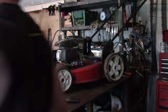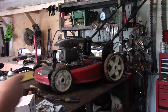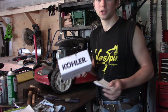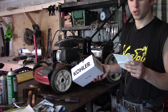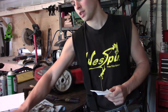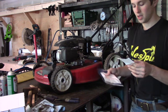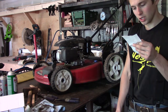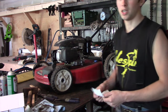If you give me a second here, I'll tell you what it actually cost me. To buy a new manufacturer-specific carburetor for this lawnmower was only $29. And while I was online ordering a new carburetor, I also ordered a new air filter. And the total of everything shipped to my door, including tax, was $36.97. So that's really not too bad.